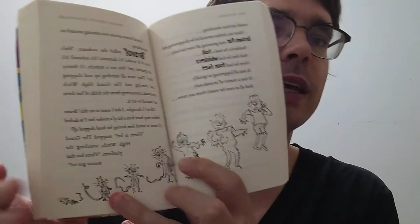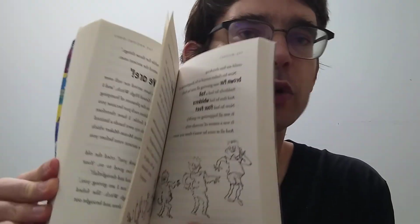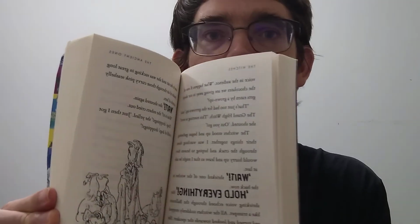So that scene with the witches, where the witches are describing their plans to turn all the children into mice, and then when they turn poor Bruno Jenkins into a mouse, and then when they catch the main character and turn him into a mouse, that is all very well done. Even though I remember these scenes vividly from 4th grade, rereading it again really held my attention.